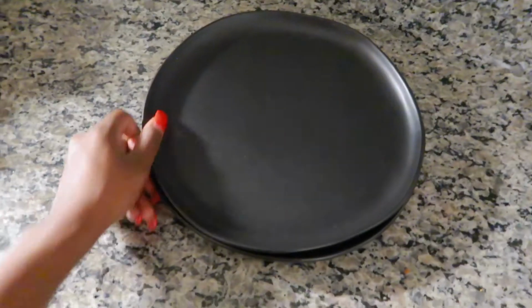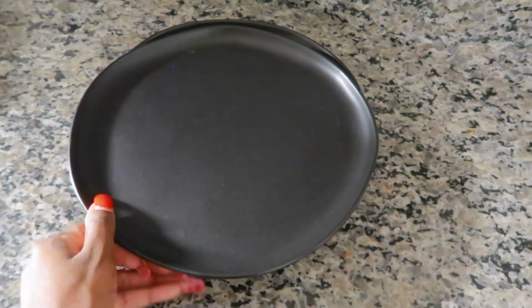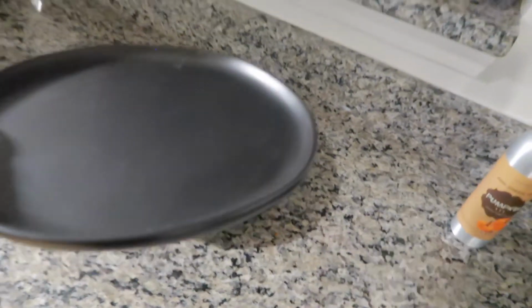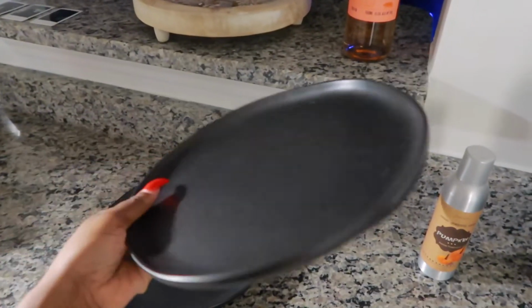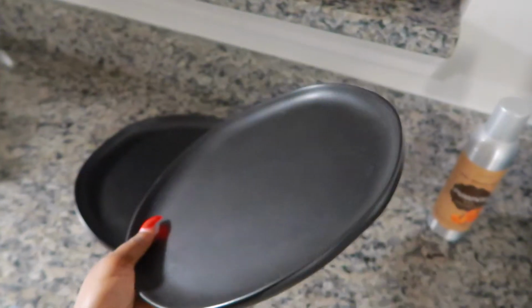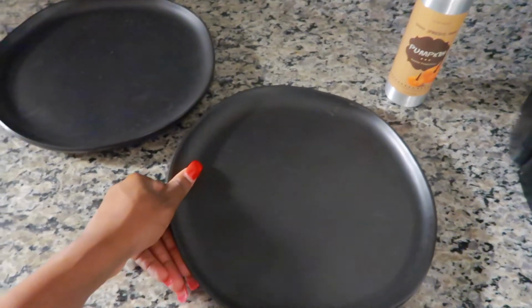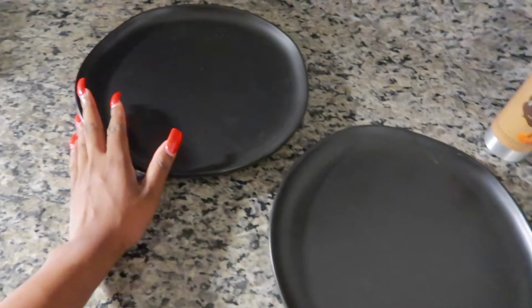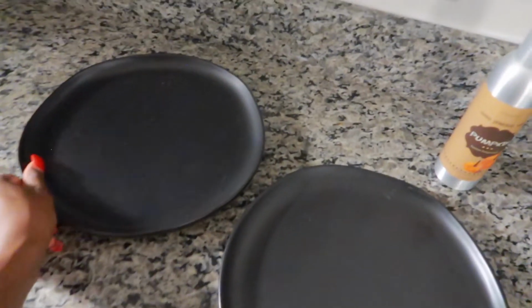And then the next thing that I got are these plates from Target. I don't know if you can tell by the video, but these plates are actually very heavy. They're really heavy. So I think this is super cute and it's very different. I like this better than the glass plates, and I'm literally about to wash them and use them when I cook tonight.